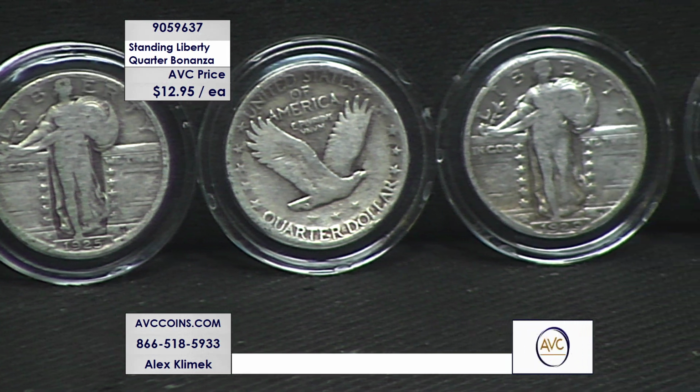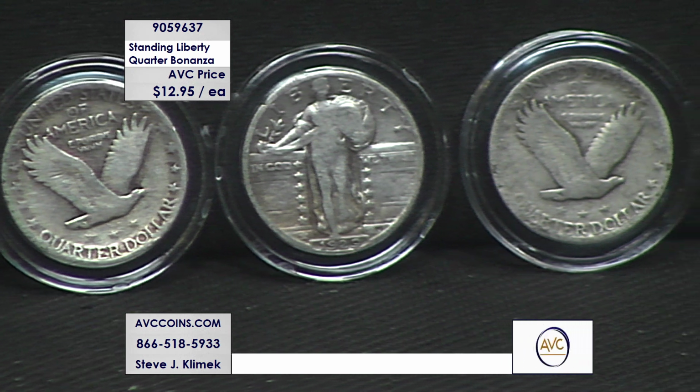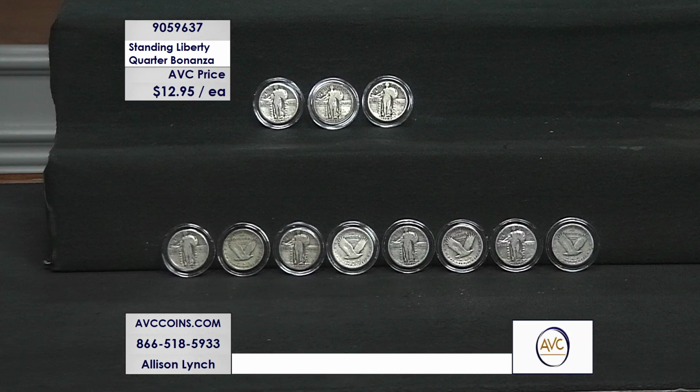90% silver. This series started in actually 1916 and it ran until 1930. Now it replaced the Barber series. That was the last year that all denominations had the same design, the Barbers. The Barber dime matched the Barber quarter, matched the Barber half. They all had the same design. In 1916, they brought out, we call it, Teddy Roosevelt's coin renaissance. So they brought all these beautiful designs.